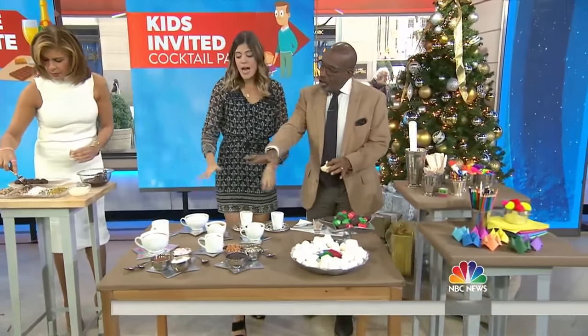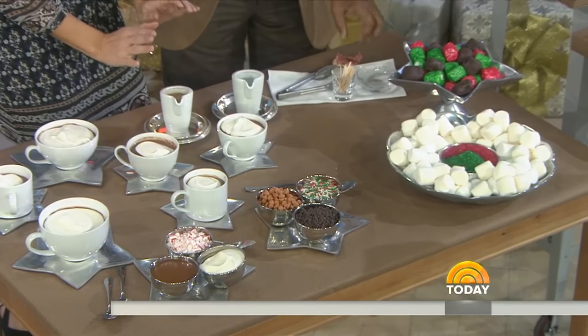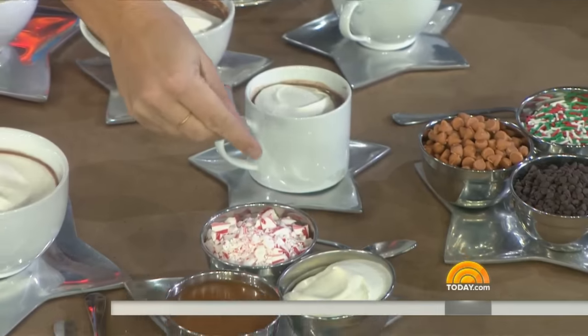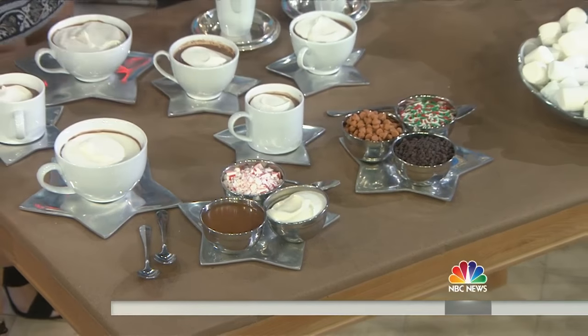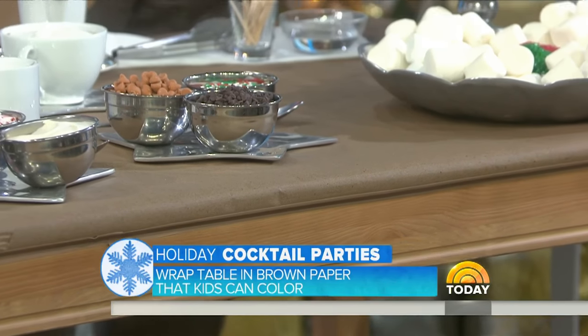Well, that's okay. Now hot chocolate. Another bar, a hot chocolate bar. Of course, this is for the adults. This is Schnapps and Bailey's. You want to label that so the kids don't get involved. Good idea. But kids love to customize their desserts too. So we have crushed candy canes, some caramel sauce, some chocolate chips and butterscotch chips. And for the table, wrap it in craft paper, and then throw crayons about, and they can draw all over the table. Keeps them busy, keeps them happy.